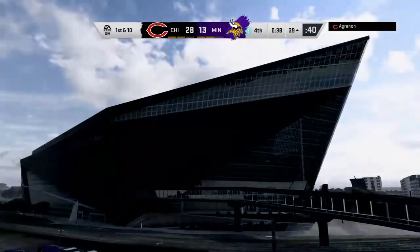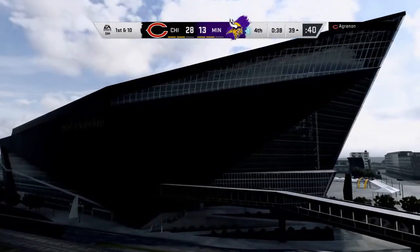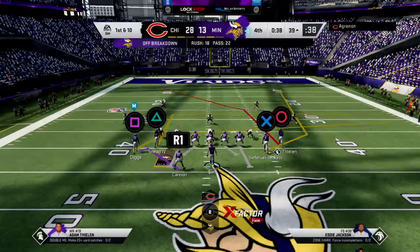Now the offense going to use the first of their timeouts as they stop it here with just under 40 seconds to go in the game. So from the 39 now, they'll come up on a 1st and 10.